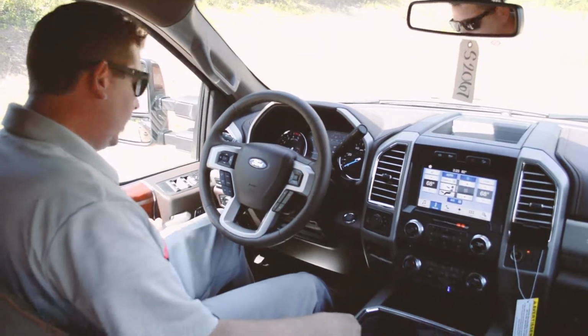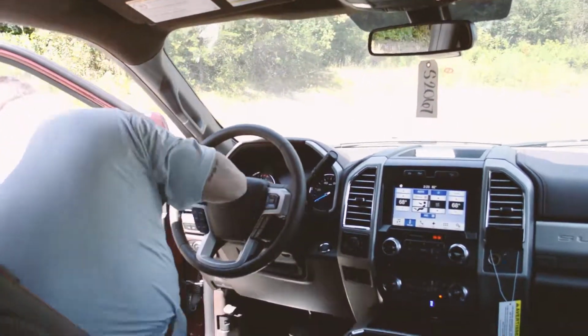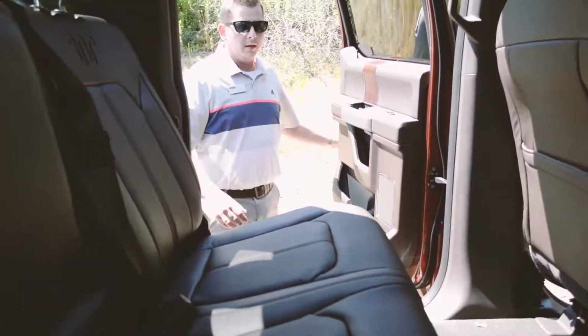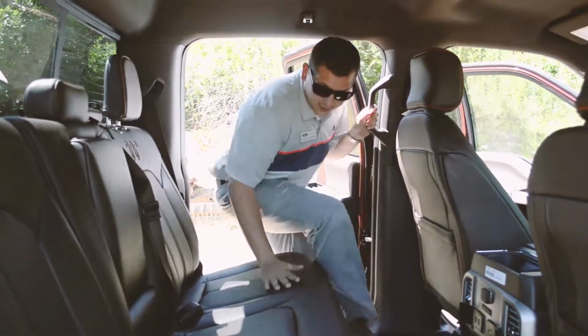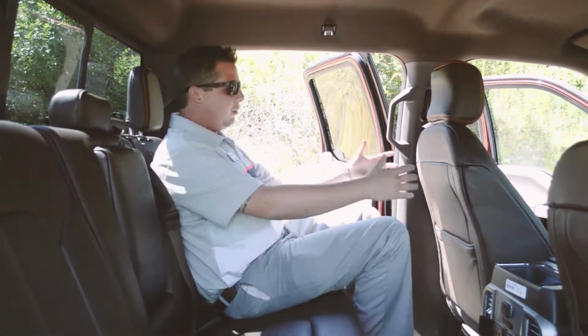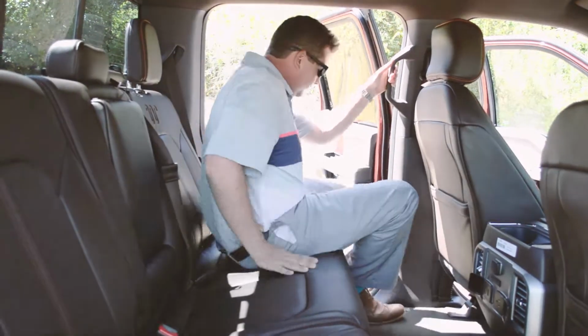It's just the way it goes. Okay? Now, I'm going to go to the back seat, and I'm going to show you a couple features back here in the back. Now, back here in the back seat, first off, plenty of room. I'm 6 feet tall, and I have plenty of room back here. You can relax. You'll be comfortable. Your passengers will be comfortable.